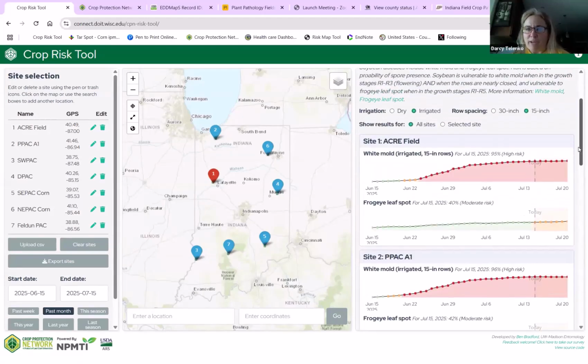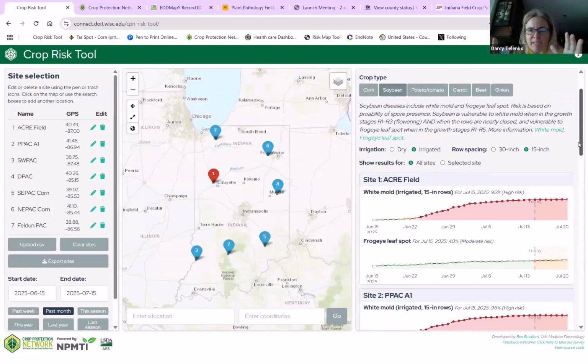Yep, here it goes. If I change it to irrigated, tighter spacing, we've now changed the conditions within that canopy. You can see the white mold risk went high. So if I had growers that have beans that are flowering under irrigation and have 15-inch rows, they have high risk for white mold developing at those sites. If I was at acre with that situation, then I would think about, yes, maybe it's time to pull the trigger and put a fungicide spray out. And then you can go back to that ROI tool and identify which fungicide you want to use for white mold. I do want to mention, white mold has a different set of fungicides than what we're targeting for foliar diseases like frog eye leaf spot.